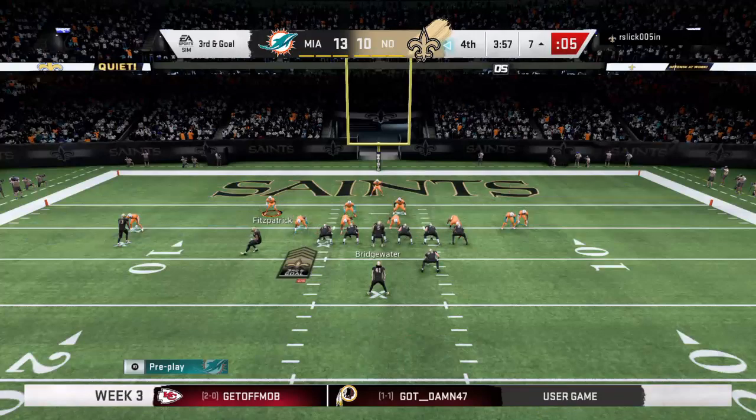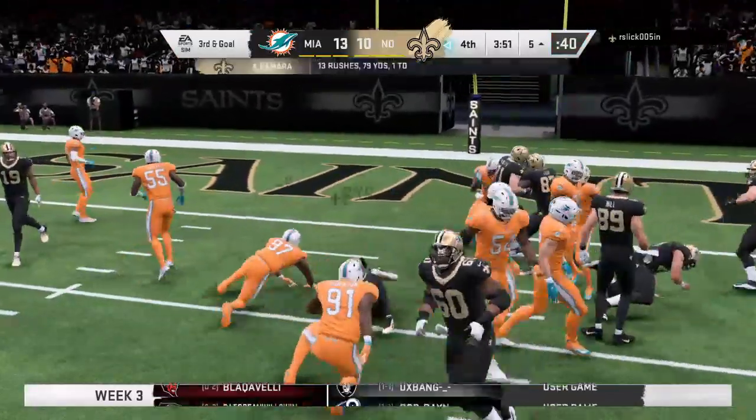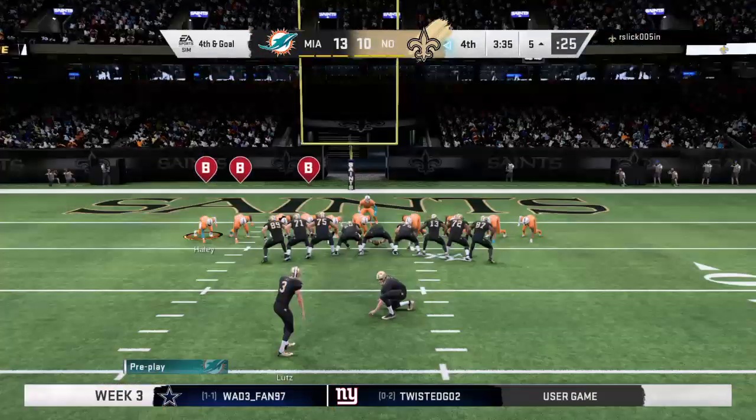Let's go, D. Big series right here. So we got to step it up. Watch this. They'll try to run it in. It's Kamara. And they'll get him down here at about the 5-yard line. Give him a couple on the run there, and now they're in that in-between area here on 4th and goal.